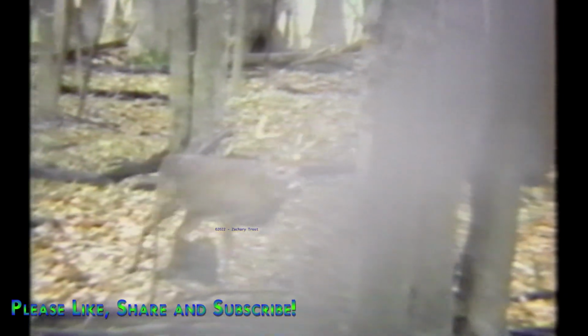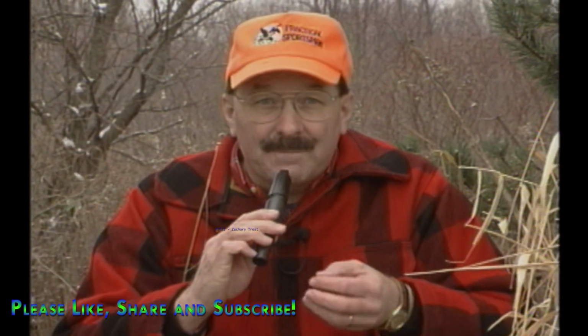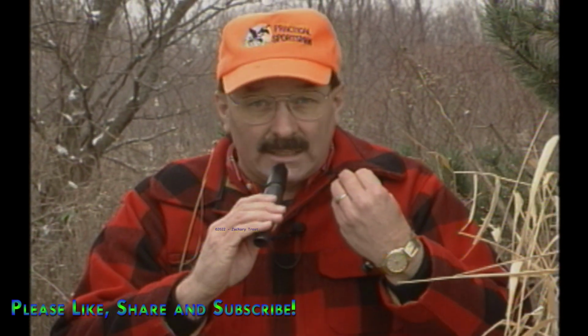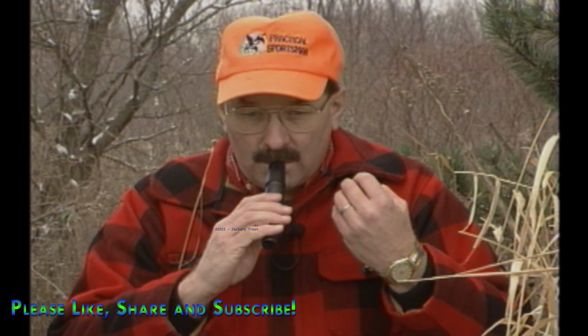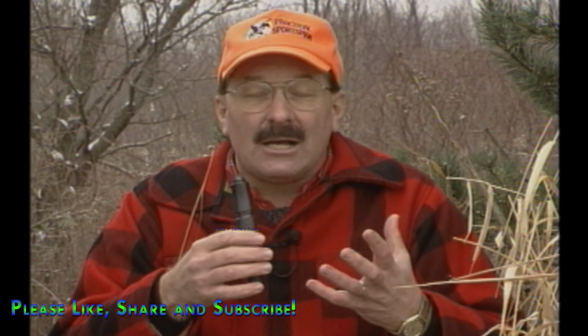Now, you can duplicate the grunting of a buck with a grunt tube or a grunt call. My favorite is this little plastic one with a slide on it to vary the pitch. Instead of blowing this call, I inhale, pulling the air over the reed like this. Now, that's the sound of a buck. Push the slide halfway down, and you get the sound of a doe. And all the way down if you want to imitate the high-pitched sound of a fawn calling for its mother.